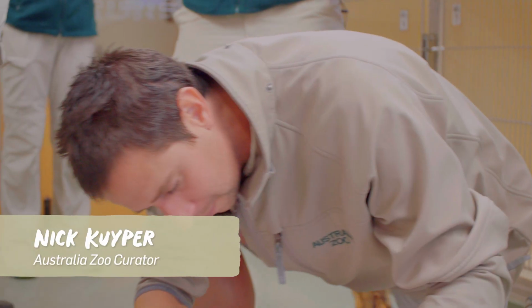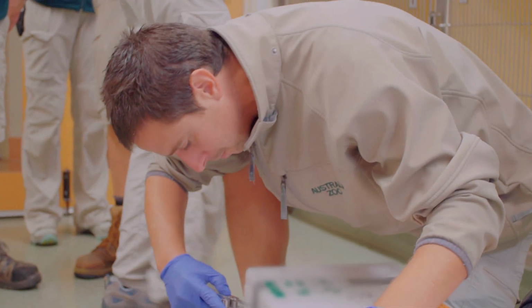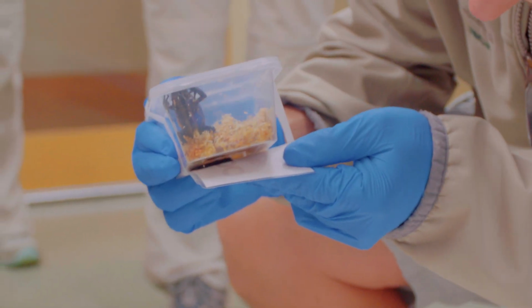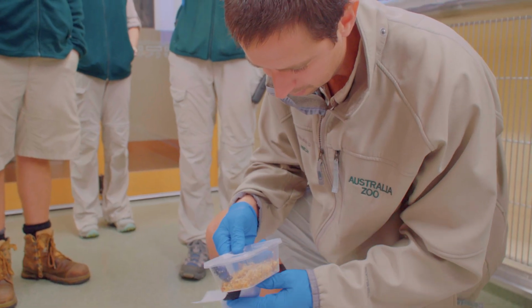Really exciting day for our reptile department today, or for the whole zoo actually. We've got 3 blue poison dart frogs that have come from Adelaide Zoo, all females, and these guys are going to be vital to our breeding program here at the zoo.